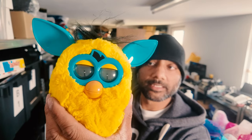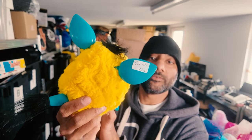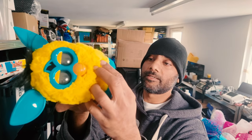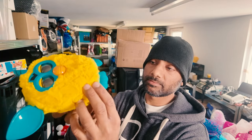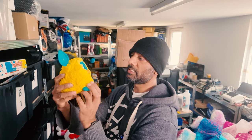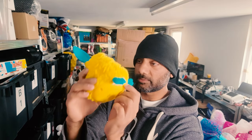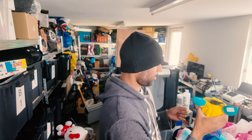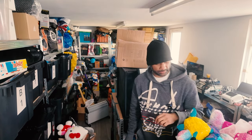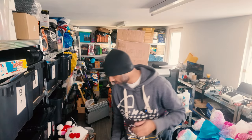Also found a Furby for £3.95. I've no idea whether he has a massive battery leak or not, but a few Furbies I bought in the past were just corroded at the bottom to the point where, yeah, I just tossed it. Sometimes it's easy to clean them, sometimes it's not so easy, especially when it's fully damaged.